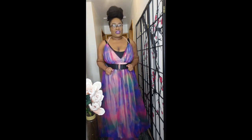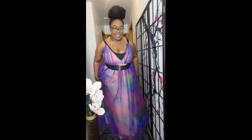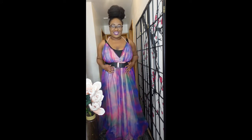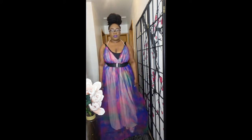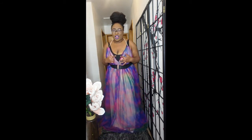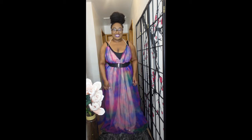But I think what I did wrong was I ordered a size that I could have gone down a size. I feel like it's very loose, so I added this belt part to it to hold this up right here. This dress is very long, so this will be nice with some really thick heels. Maybe I'll pin this up a little bit. But anyways.